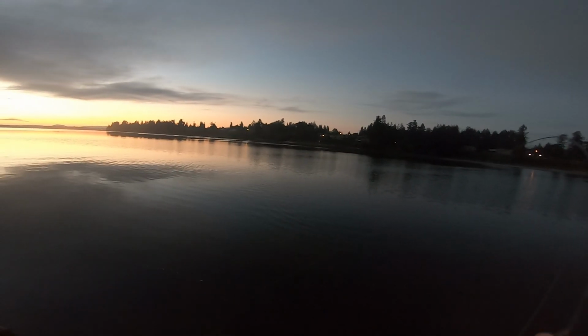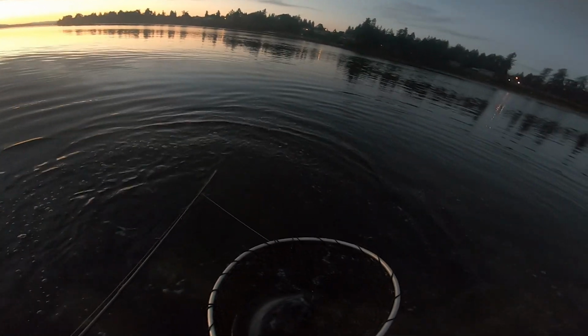Okay, he's getting pretty close here. Not fighting him amazing. Okay, it's not a huge fish, it's about a 4 or 5 pounder, but it's a good one. Maybe a little bigger. Okay. Got him. Wild one. That is totally fine with me. Oh my god. That is my first fish of the morning.